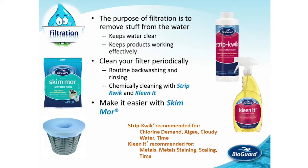So a couple of things to know about filtration. There's 3 basic types of filters. You will either have a sand filter, a cartridge filter, or DE. Regardless of what type you have, and if you don't know, your Bioguard Pool Care professional can help you figure out what you have and what you need. But regardless of which type of filter you have, there's some maintenance that has to be done.